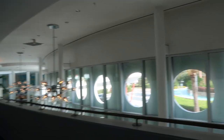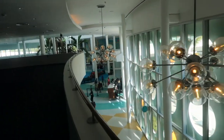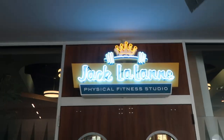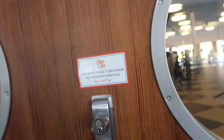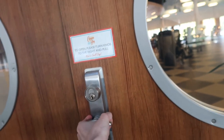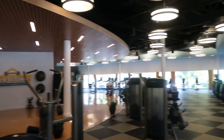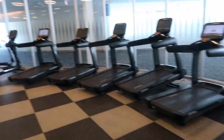So again, we're following the semicircle, but on the second floor now. Down there is the travel counter, and we're above the gift shop. And here's the physical fitness studio. If there's no one in here, I'll try to show it. So let's check it out. This is difficult. Okay, I got it. Wow. It's massive. This is the craziest resort gym.